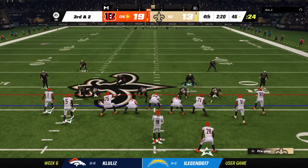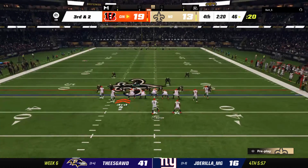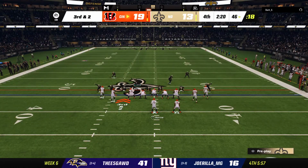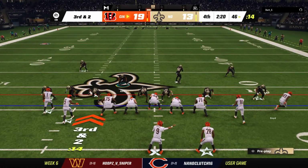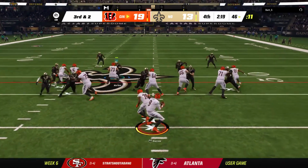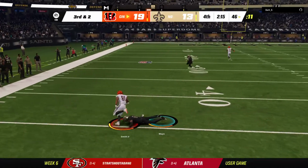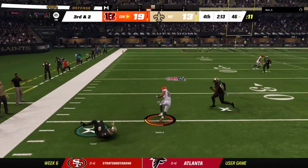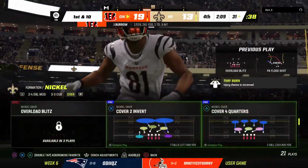This is 3rd and 2. Maybe the biggest play in this football game. Play fake. Here's Burrow. And he's got his tight end. That's Smith. And he takes this one down almost all the way to the 30.